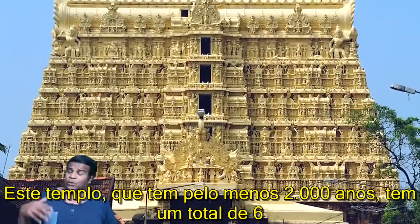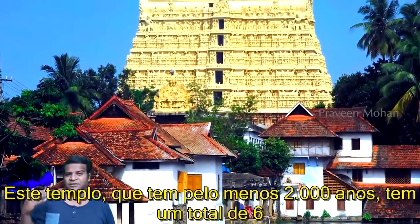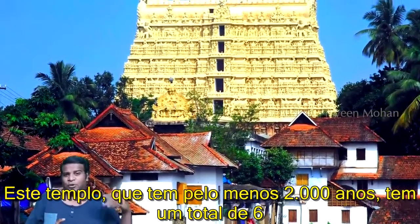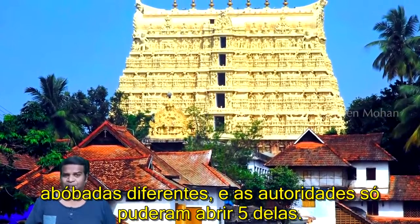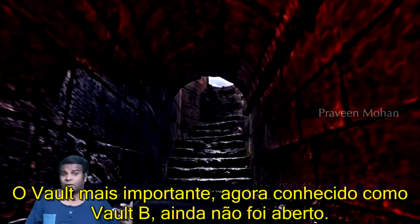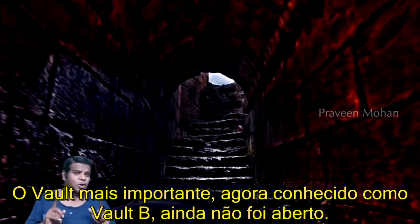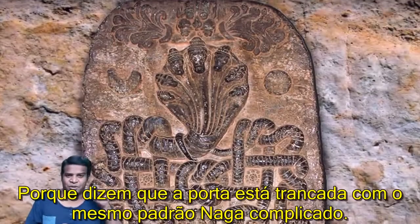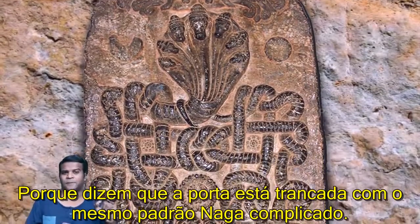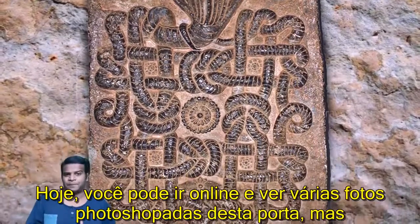This temple, which is at least 2,000 years old, has a total of 6 different vaults, and authorities have been able to open only 5 of them. The most important vault, now referred to as Vault B, has not been opened yet. Why? Because the door is said to be locked with the same complicated Naga pattern.